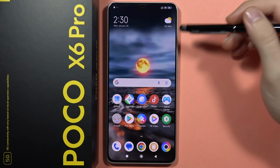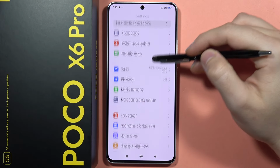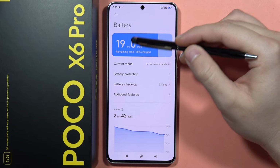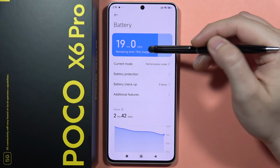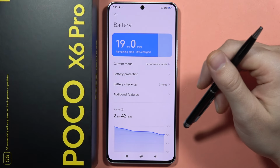Hey, let me show you how you can fix your battery life on the POCO X6 Pro. So first of all, let's see how much time we have. As you can see now, I have 19 hours for the remaining time. And we are going to check the comparison when we actually change every option.